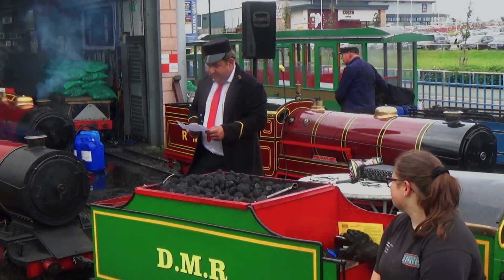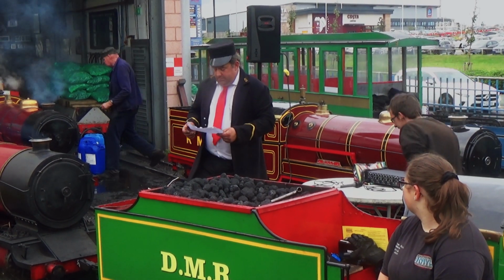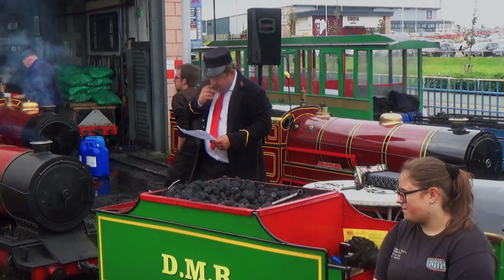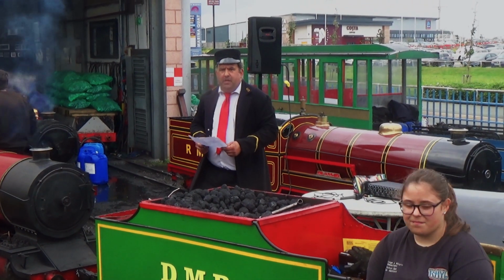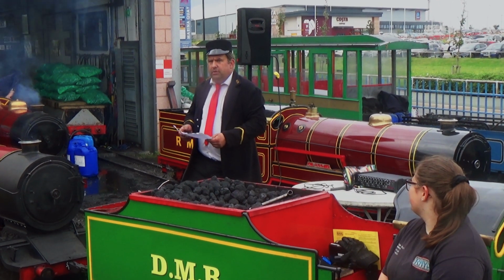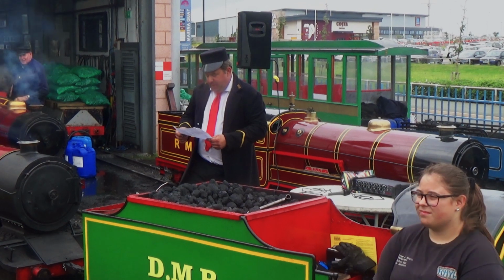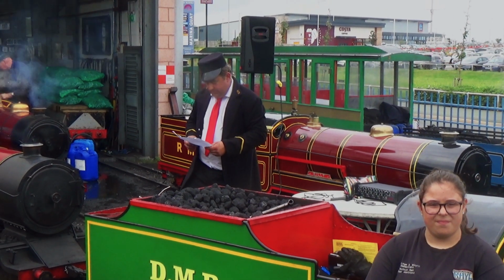It's always been the brainchild of our trust chairman Les Hughes, who was unfortunately away at a wedding, so there you go, to reunite all 6 of the Barnes Atlantics here in Rhyl. He has been following this railway with a passion since first buying the trains back in 1980.